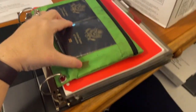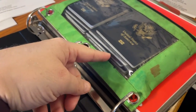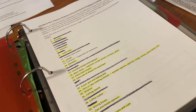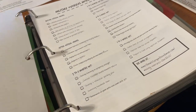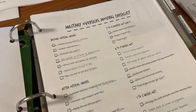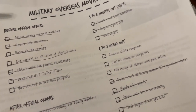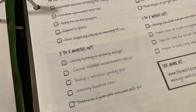All right, so now we have all of our passports. They have been put in this pencil pouch. We are still checking off things from our PCS checklist as we are going through our unaccompanied baggage. And I just wanted to show some of these, like some of the things that you really need to do and when you should be doing them.